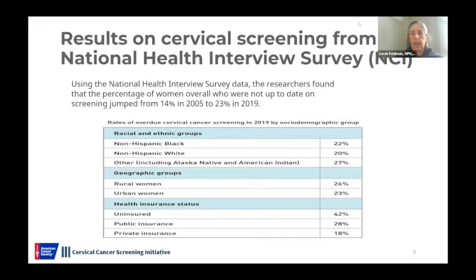That being said, as you can see here, patients from certain groups are really disproportionately affected. The most disproportionately affected, of course, are uninsured patients, who have a 42% non-screen rate. Rural women are more likely to be non-screened, and non-Hispanic Black women a little bit more. But I'd say the really big issue, of course, is uninsured patients.